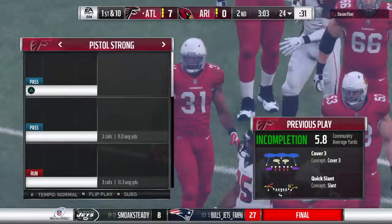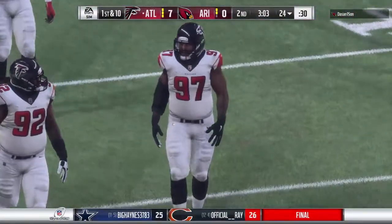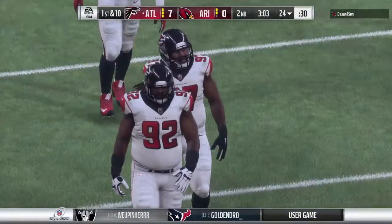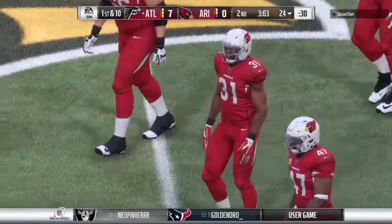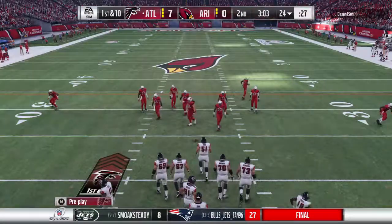Here comes the Atlanta offense now ready to take over here. They'll be looking to duplicate that first drive, the one that got them that 7-0 lead. Of course they would. I mean, look, they're on the road. So getting the 7-0 lead was huge for them, right? Imagine getting up 2 touchdowns on the road, taking the crowd out of the game. It'd be ideal.